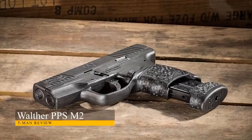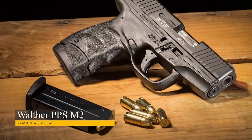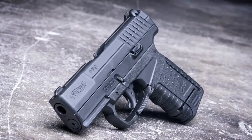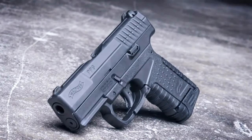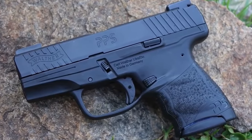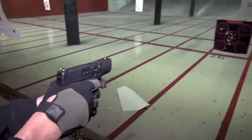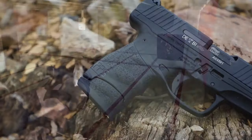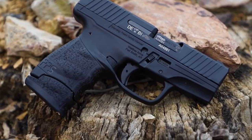Walther PPS M2. The PPS M2 is the second generation of the Walther PPS, introduced to the US civilian market in 2016. This handgun possesses many ergonomic features aimed at maximizing shooting comfort in a small form factor, including a textured grip, subdued finger grooves, front and slide serrations, and a 1-inch overall width, reducing the risk of printing. The slide and barrel feature a Tenifer finish for extra durability, protecting them against corrosion and increasing their service life.